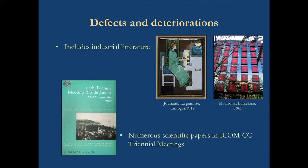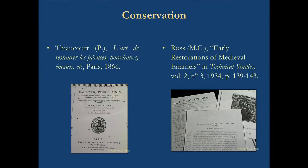Okay, now conservation, which is the big part. There are 162 references, as you saw at the beginning. They're on case studies, conservation and restoration practices going back to 1866, which is the book of Thiaucourt, and Beatrice already told you about it before. So references that mention old repairs have also been taken into account. And here in the book of Thiaucourt, you can find a lot of recipes to repair enamels.